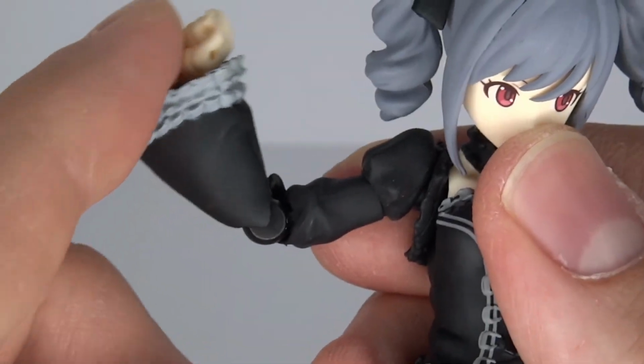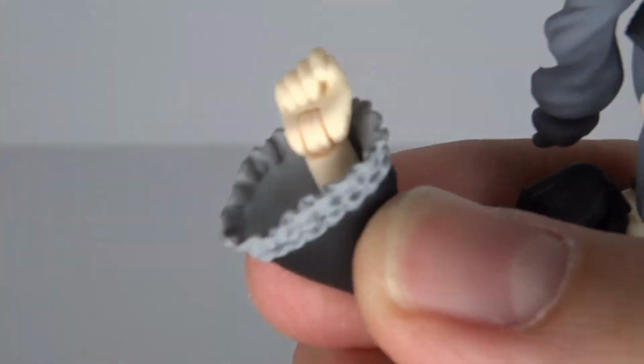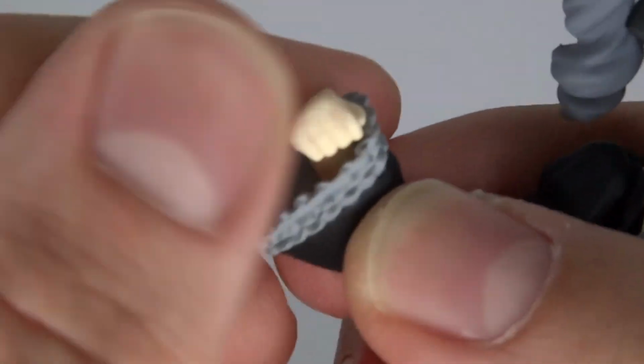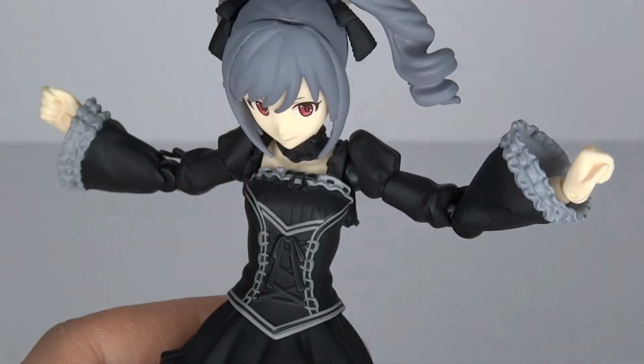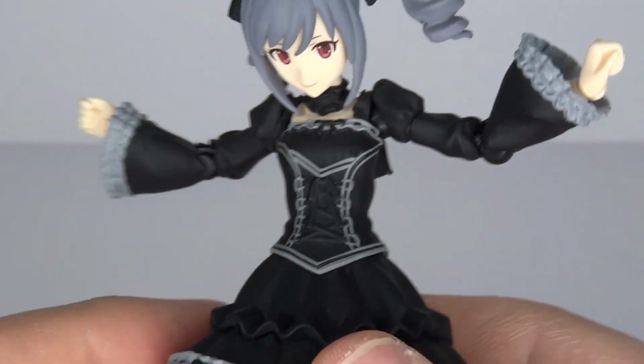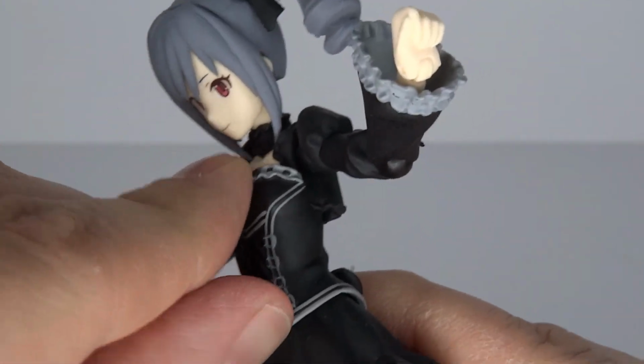And we have the ball hinge in the elbow over here, so you can rotate that around as well. And the fist, classic stuff, hinge, goes back and forth, and you can rotate it around. Now for the entire torso area, it should also be noted that this is soft plastic, up here and down there.